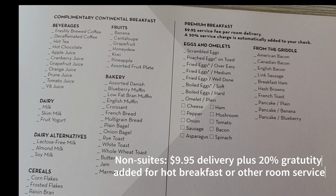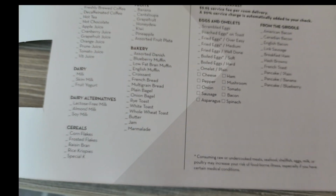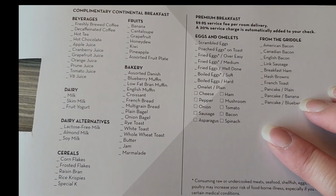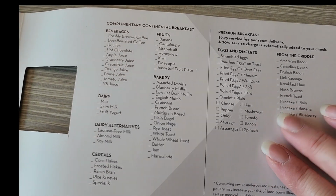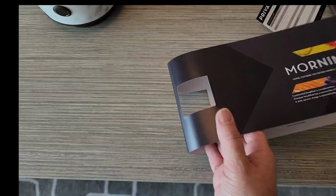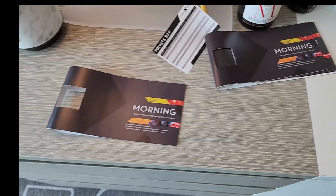So you can see the eggs, bacon, pancakes, and those do have a delivery charge unless you're in a Sky Suite or higher, in which case it'd be free for the hot items. So this is nice to get your breakfast delivered to your room in the morning before you have an early shore excursion.